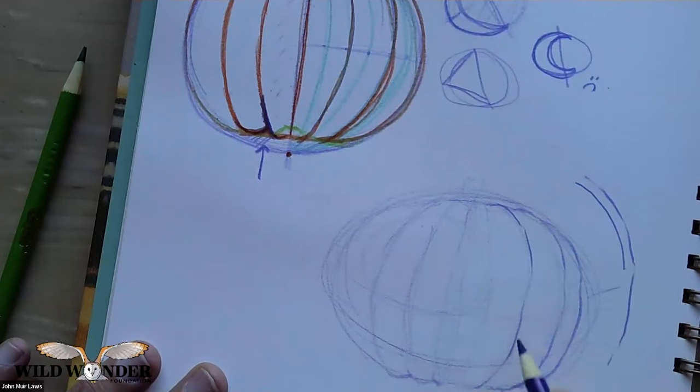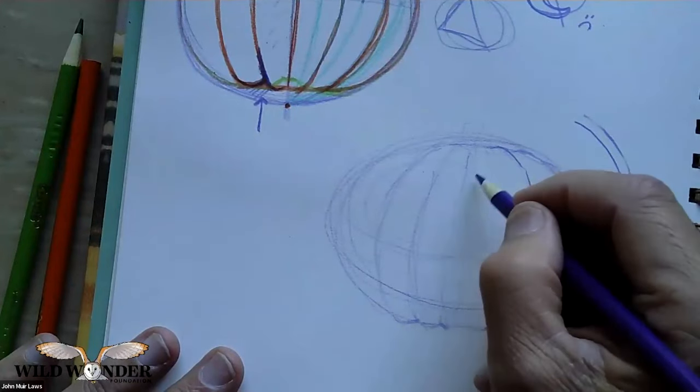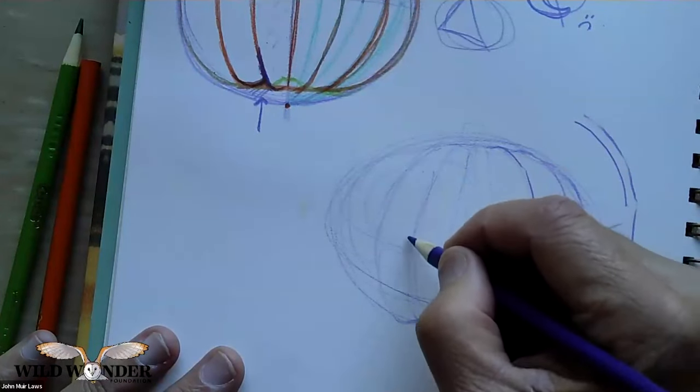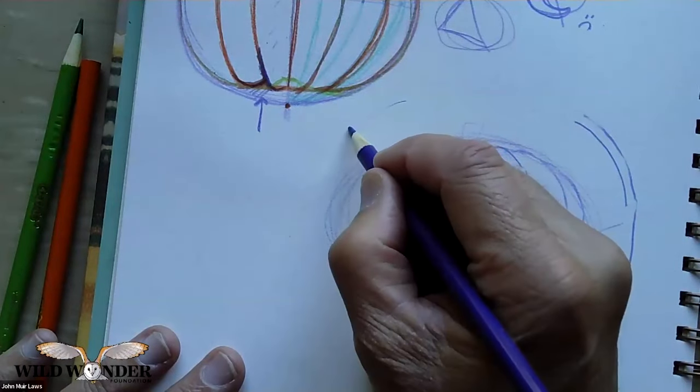Oh, sorry again, Jack. Could you raise it just a little bit? Oh, yeah. Perfect.